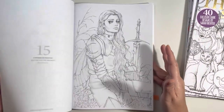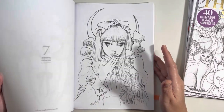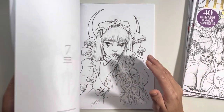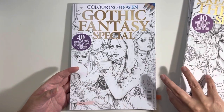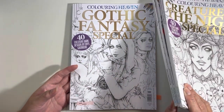I love the artwork on here. I think they're absolutely beautiful and yet spooky enough that I can deal with. But yeah, those are all of my untouched Coloring Heaven coloring books. So let me show you my books with completed pages in it.